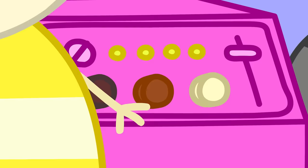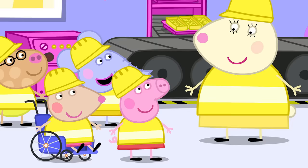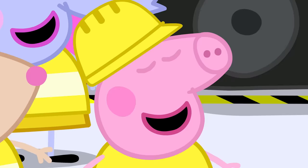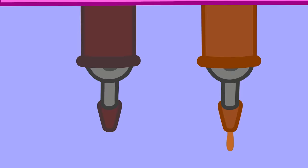Today, Peppa and her classmates are visiting a chocolate factory. Can I try some chocolate, please, Miss Rabbit? You can, Peppa. But we've got to make it first. Peppa is very excited to make chocolate. How do we make it, Miss Rabbit? With this machine. Hello, machine.